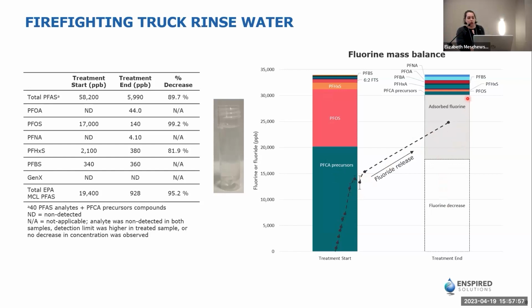And also you can see compared to the other samples, this one had a significant amount of adsorbed fluorine on the walls of the reactor. So we were struggling with that there. But generally speaking, that fluoride release was an indicator of PFAS degradation.